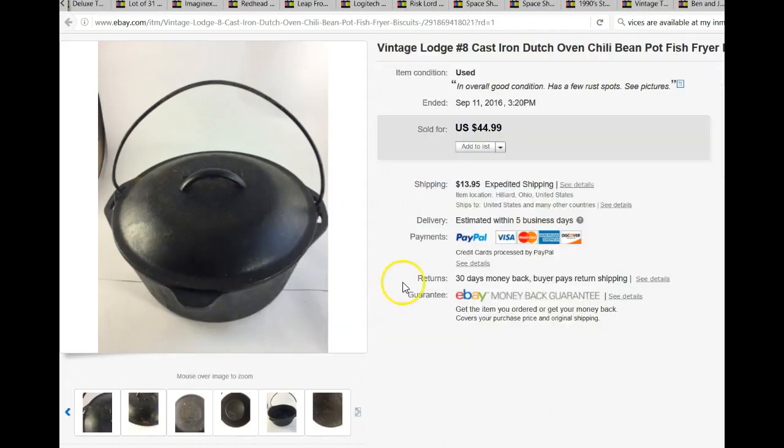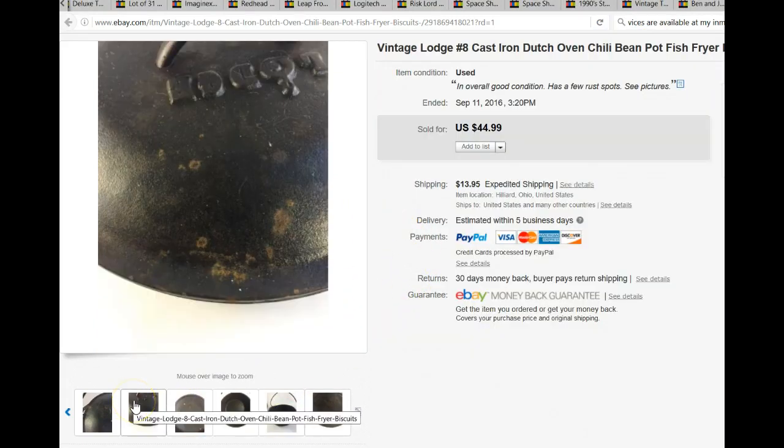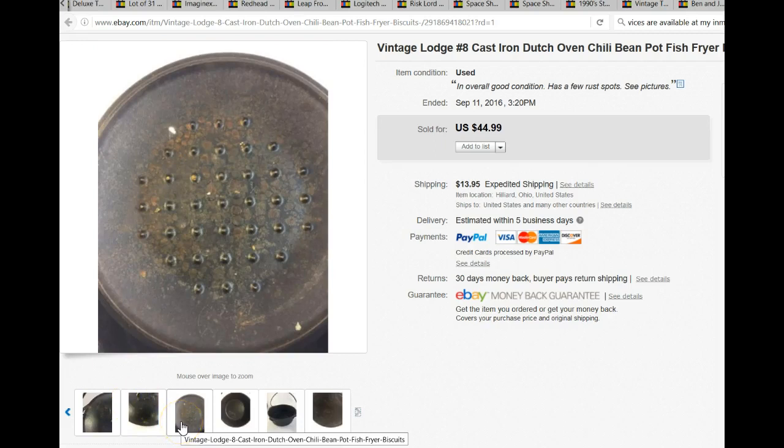I've had this guy for a long time, and he's got a little damage to him, some wear.